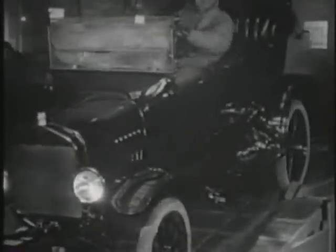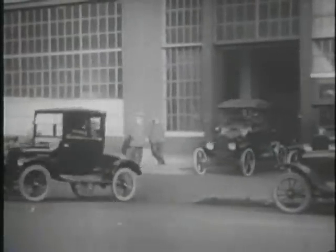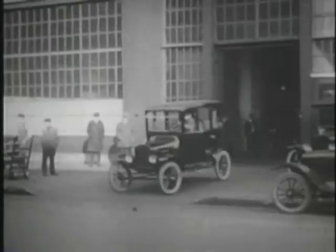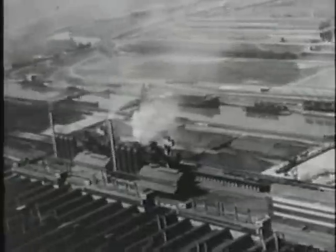With the mechanical assembly line setting the pace, Ford enjoyed unparalleled success throughout the first 2 decades of the 20th century. In 1919, the assembly line helped make him the first billionaire. The assembly line has brought wealth and bounty, not just to Ford and Ford's workers, but also to Americans in general.